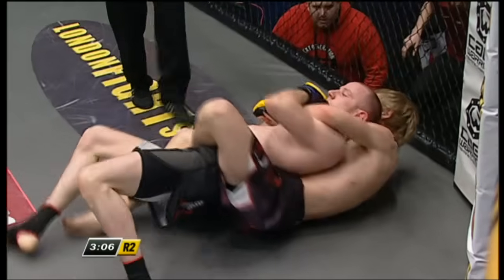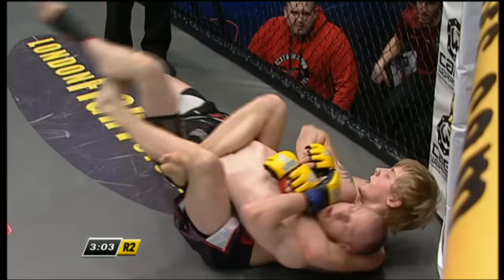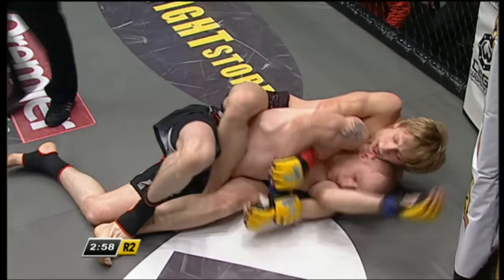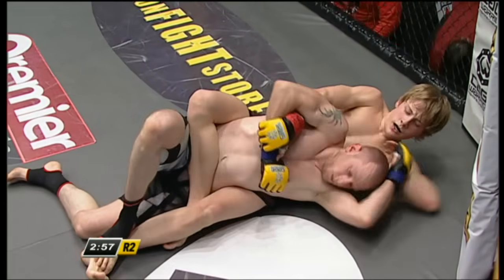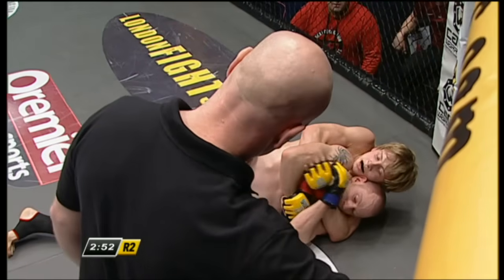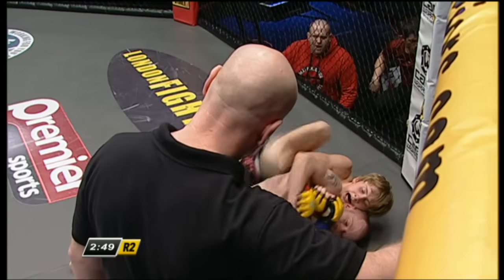And this is a bad position for Martin Sheridan to be in here. Paddy Pimblett locking up that body triangle from the back. Oh, and this is going to be a lot of pressure and a lot of time for Paddy Pimblett to work here. Let's see what he does with fighting the hands. Expect some strikes perhaps to open a few spaces up on Martin Sheridan's defense.